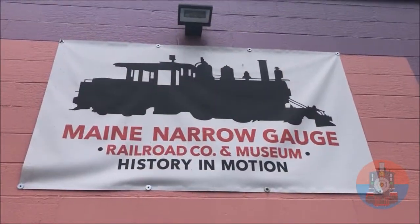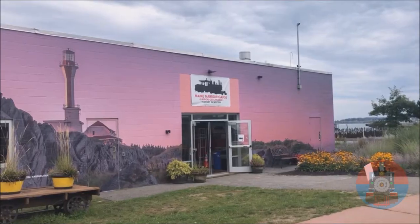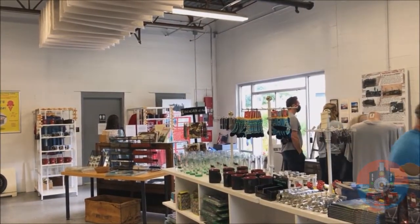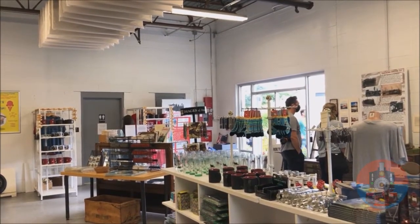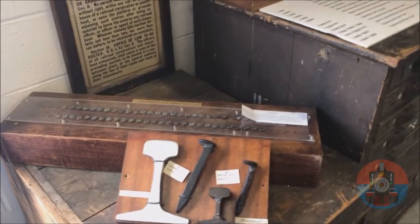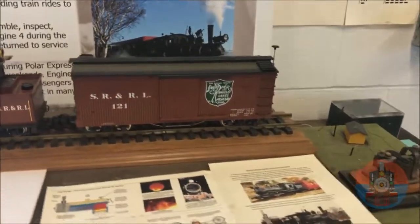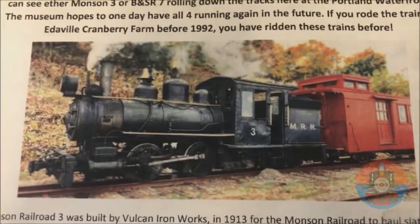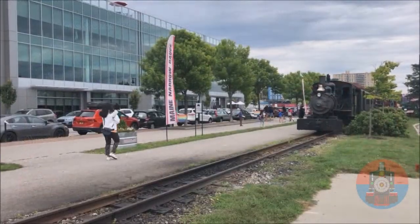The museum was formed in 1993 to help educate and preserve the history of the Maine Two Footers. Inside the main building, you'll find the gift shop and a small display area showcasing how narrow gauge railroading works, vintage equipment, and the history of some of the locomotives at the museum, including the engine pulling today's train, Monson Railroad No. 3.